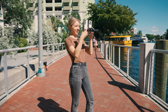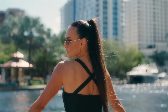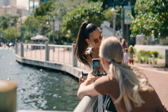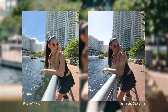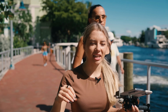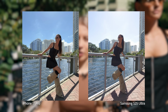I see nothing. I'd love to put my face in the viewfinder right now. Because Samsung is trying to bring vibrant and high contrast, in the bright sunlight it looks like iPhone has a better dynamic range.